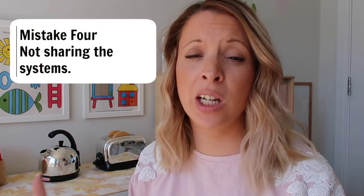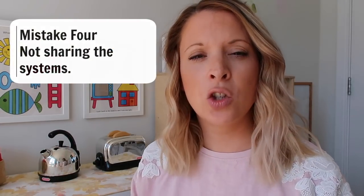mistake number four, which is not letting family members or other people sharing the space know about the systems. So if they don't know how it works, if they don't know your system for organising, they're just going to throw things back in any old order and it's not going to stay tidy.